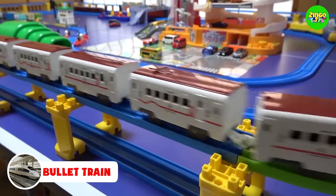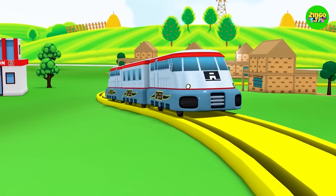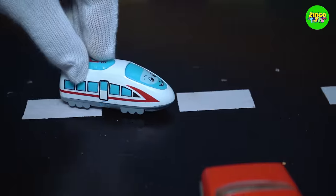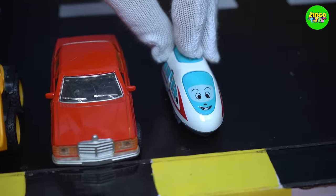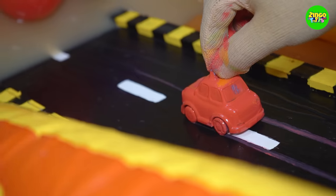Train! Whoa! These trains are very, very fast, just like a bullet! Do you want to board a bullet train? It's awesome! Time to wash the last toy!